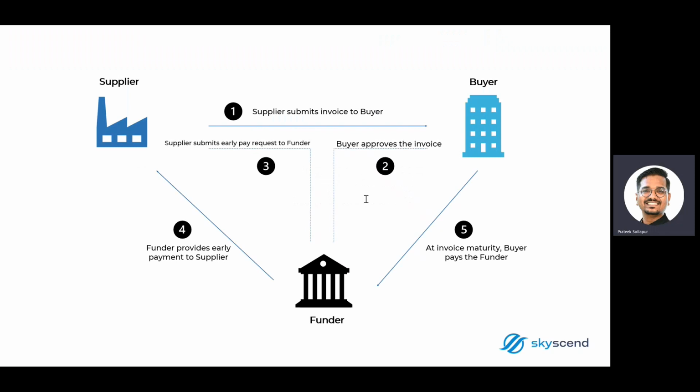Once the buyer purchases goods and services from the suppliers, step one is the supplier issues an invoice to the buyer with payment due within a certain number of days, like 30 days or 60 days. In the second step, the buyer approves the invoice and schedules it for payment. In need of accelerating the payments, which is step 3, the supplier requests an early payment on the approved invoice. Step 4 is the funder, in this case Skyscend Capital, sends payment to the supplier with a small fee deducted. And step 5 is when the buyer pays the funder, in this case Skyscend Capital, on the invoice due date.